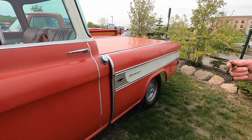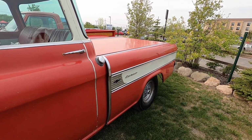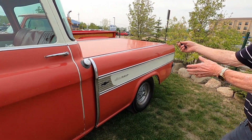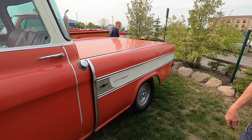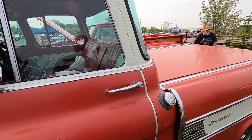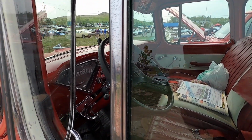They quit making this in the middle of the year because it sold for like $700 or $800 more than a metal box side. If you took this off and put a step side or fleet side bed on it, it'd be the same truck, you know. But it's just something they glorified. It's neat. I like seeing things that are different. Yeah, that's different. It's restored. Paint's all faded on it and whatever.